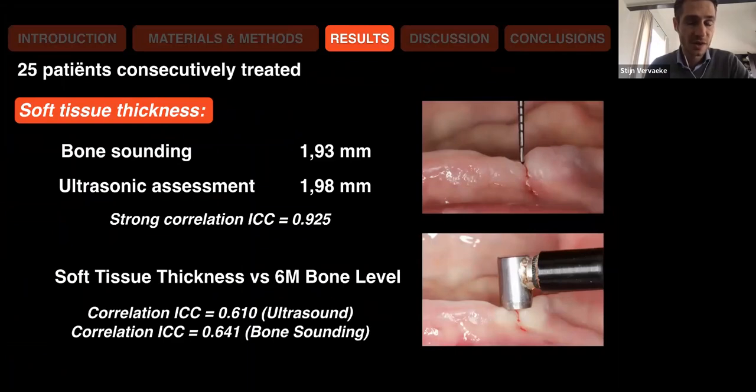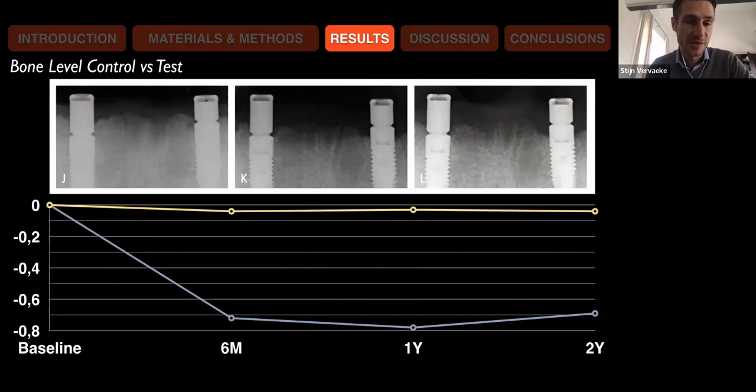So we measured soft tissue thickness. The mean soft tissue thickness was more or less 1.9 millimeters, so rather thin soft tissues. Everything that's less than 2 millimeters is considered rather thin, and those were our findings. So you see bone loss or bone adaptations occurring around both implants. But the major difference is that you have one implant that is completely surrounded by the crestal bone after bone remodeling, and then one implant where you get exposure of the rough implant surface in the oral cavity, with possible contamination afterwards.